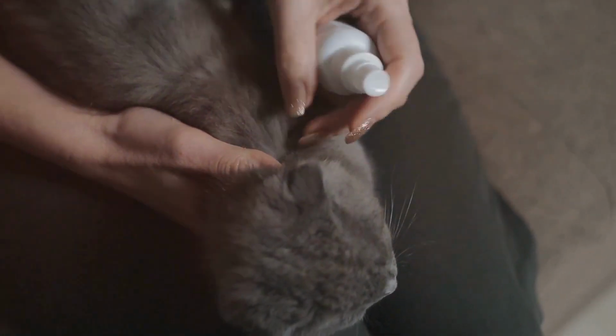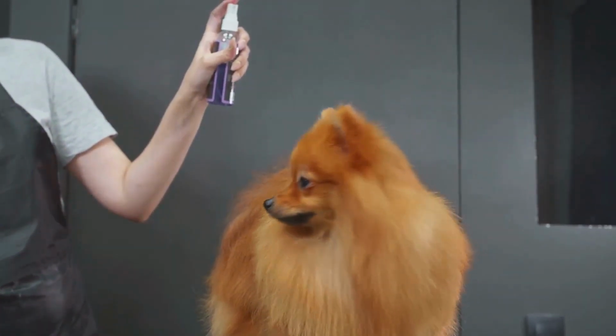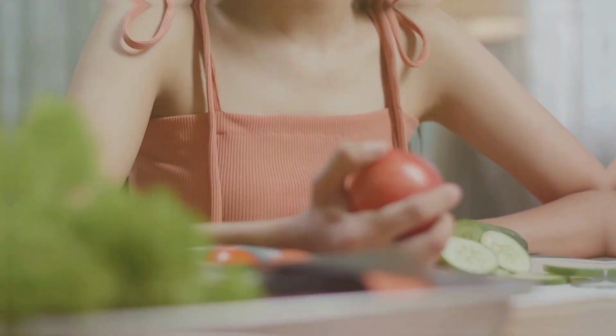It can also help to keep those pesky fleas at bay. Simply mix equal parts vinegar and water in a spray bottle and apply it to your pet's fur, avoiding the eyes and mouth.